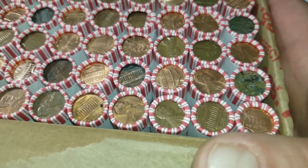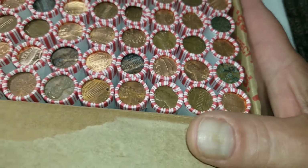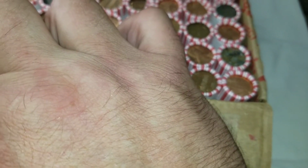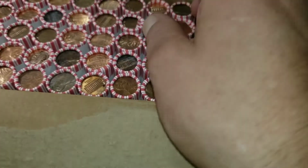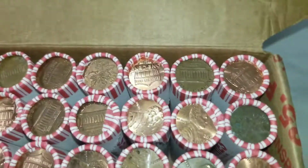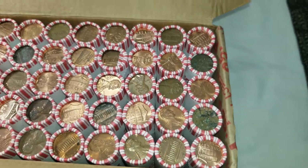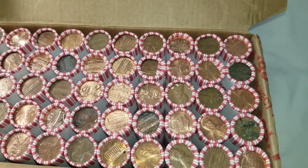I don't think there's any wheat enders. Can't tell from here what that even is. I think that's a foreign of some kind. I can't tell if that's a shield or not. That might be a wheat, but we're going to start off the box with a Canadian. We will start in this box. Give me 2 seconds, I'll rip these flaps off and we'll get started.